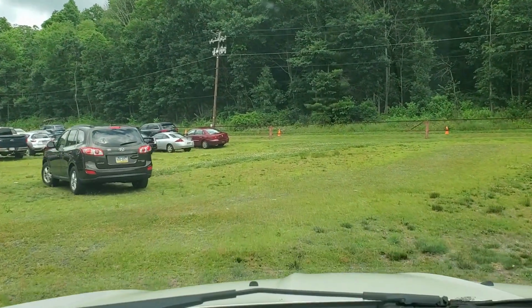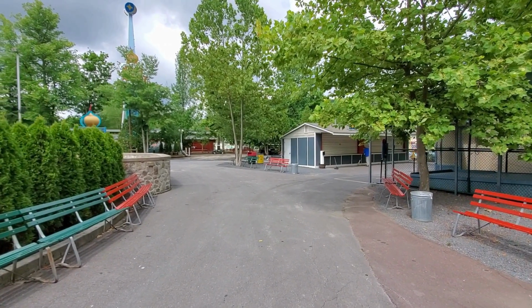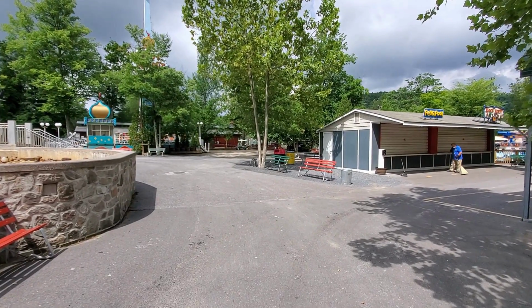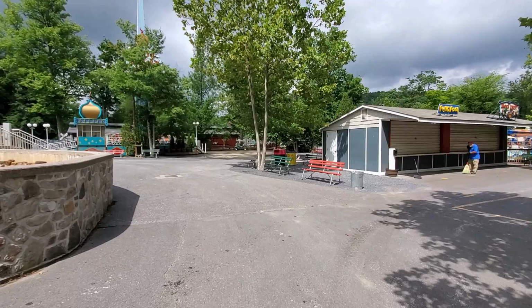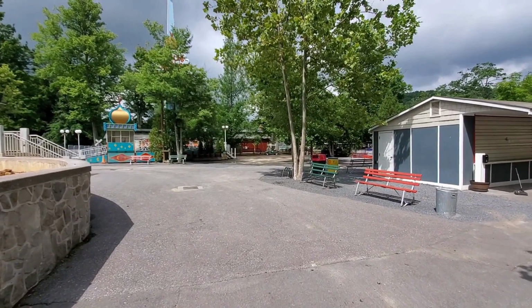Also, there's about 30 to 35 rides operating today. I will try to put a list on the screen right now. You can see which ones they are. They are going to open up additional rides and other things such as the pool in the coming weeks, but the park will be operating at about 70 to 75% operating capacity right now until things kind of get into the swing of things. So we're going to walk around, show you what has been changed, what's updated, what's new, what's missing.